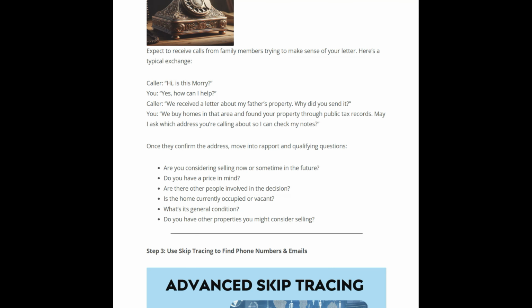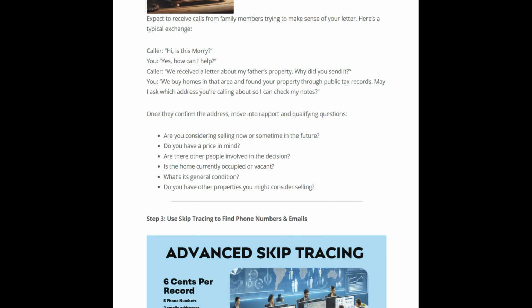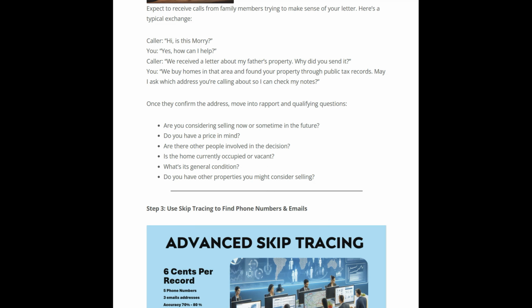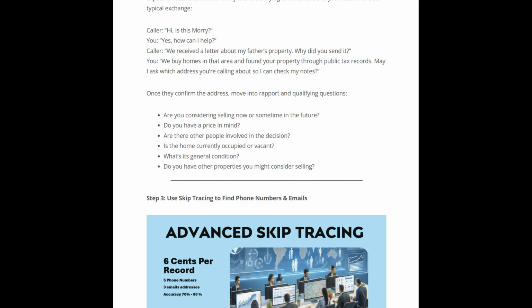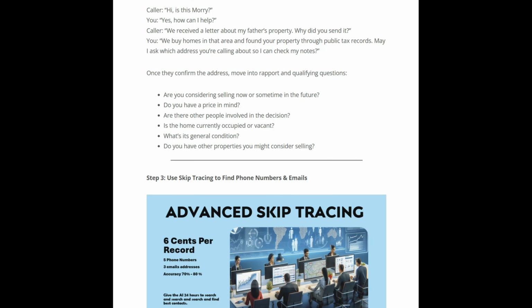Once they confirm the address, move into rapport and qualifying questions. Are you considering selling now or sometime in the future? Do you have a price in mind? Are there other people involved in the decision? Is the home currently occupied or vacant? What's its general condition? Do you have other properties you might consider selling?